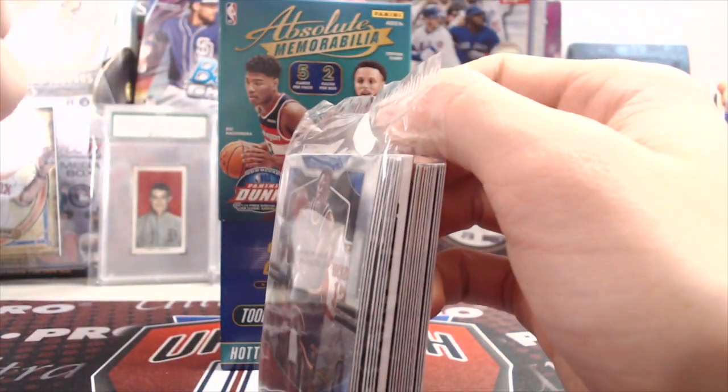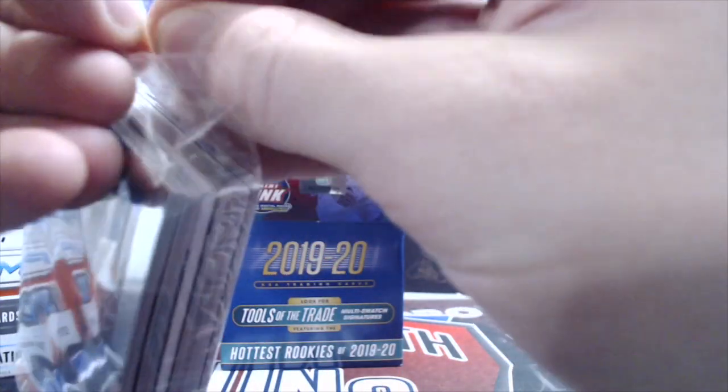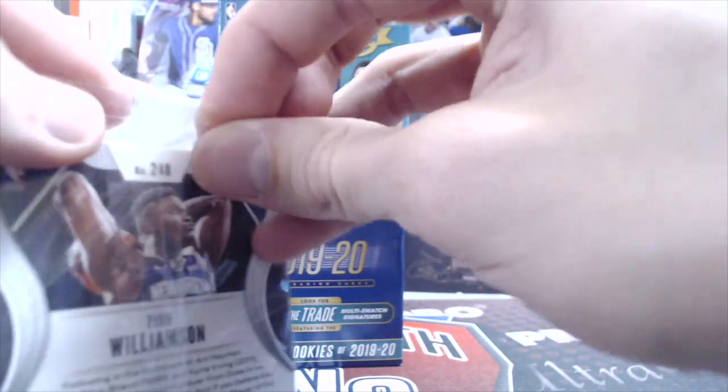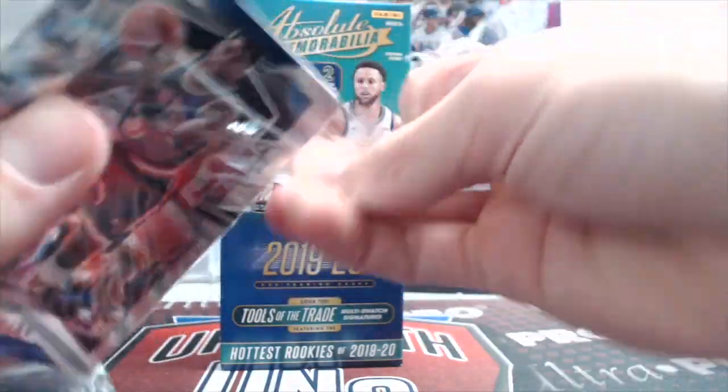We have Finalist Recreations. Could be a penmanship. Penmanship Prizm Orange Ice. It is an orange ice, so it could be an auto, but there's a Zion on the back, so that's a big card just to start off. It's going to be a pretty good pack here. We'll take a peek at what is inside.